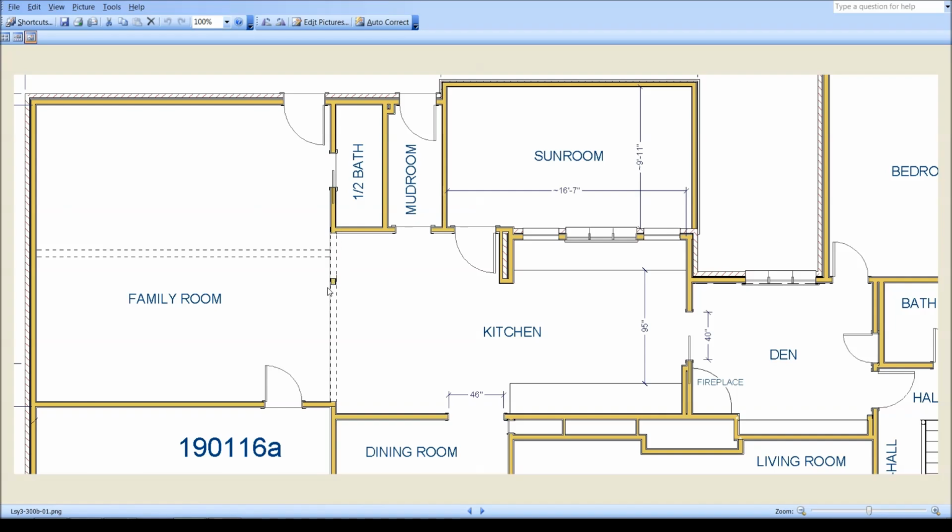So almost surely this column can go completely away. I don't pull it out right away, but I do know that it can go away. And then we end up with this open flat ceiling up here, and this becomes open all through here.